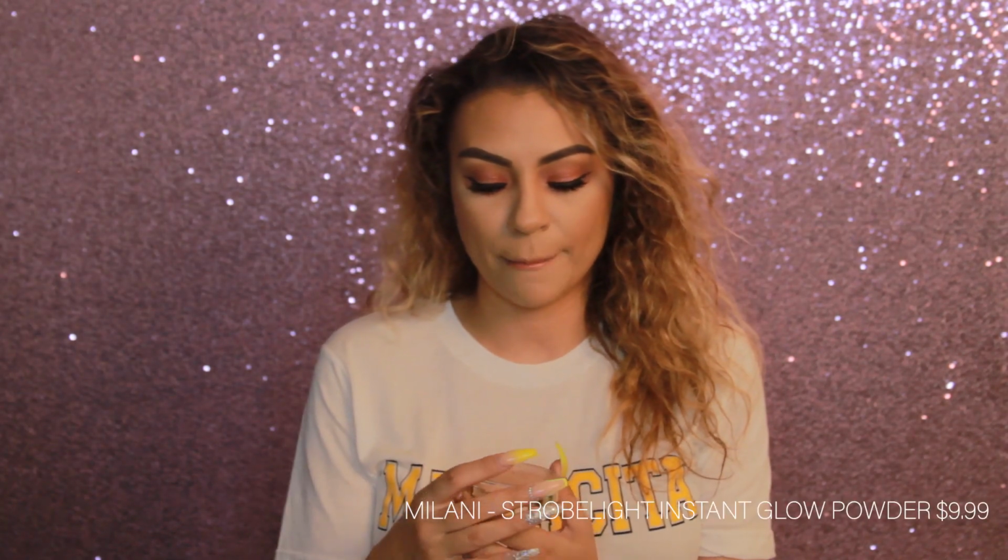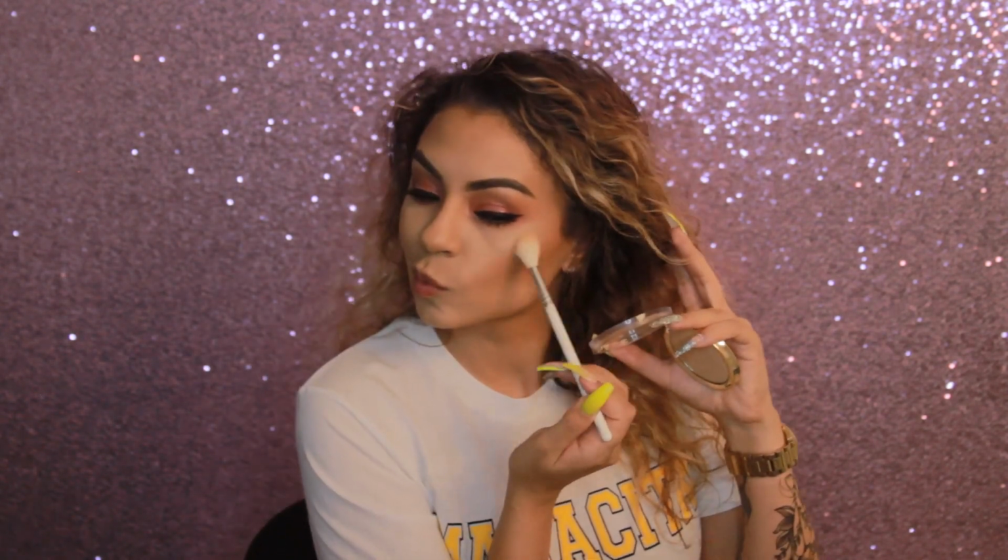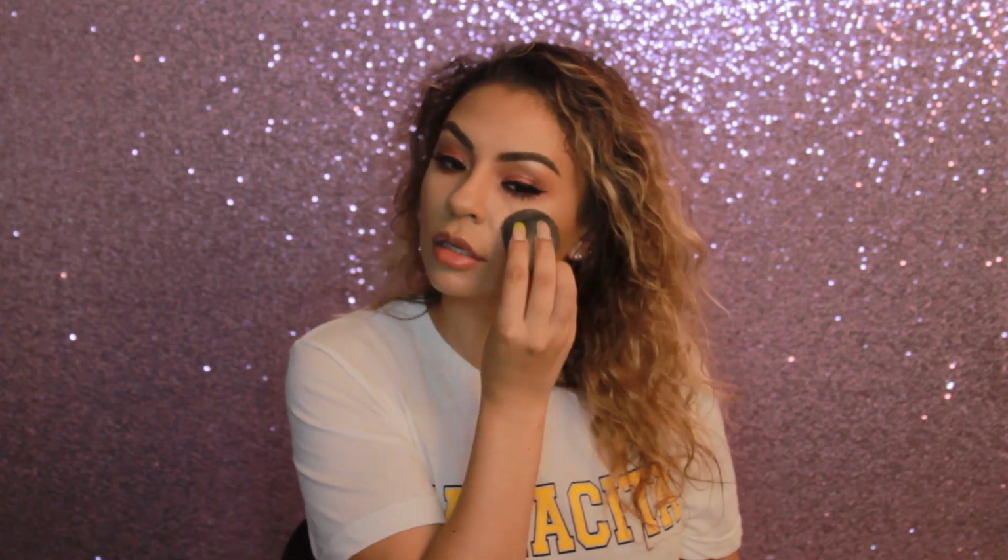Okay, so next I'm going to be using my Milani highlighter. This is in Strobe Light. And I'm just going to take a highlighting brush. Actually, no, let's spray our face real quick. Using the Refresh Hydrating Spray again, I'm just going to set my face. I'm going to take my Morphe and Jaclyn Hill GH09 brush, and I'm just going to add highlight. I'm going to add some to the corner. Then I'm going to set my face again. And I'm going to take my beauty sponge and just press everything into the skin. I don't remember if I told you, but the highlighter was $9.99, so that also fit into the budget.